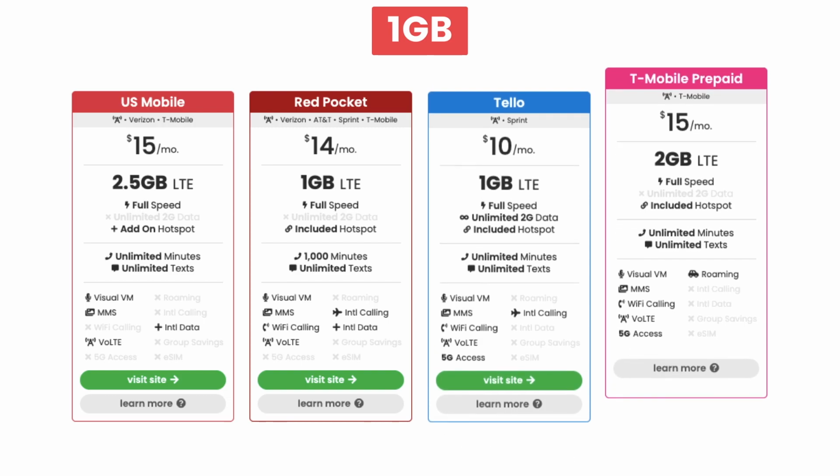And then finally on the T-Mobile network, we have T-Mobile Connect. It's $15 a month with 2 gigs of data and unlimited talk and text, but again, no unlimited 2G data. I feel like there's a pattern here. And another cool thing that this plan includes that the others don't is domestic roaming, so if you need that feature, then consider this plan.